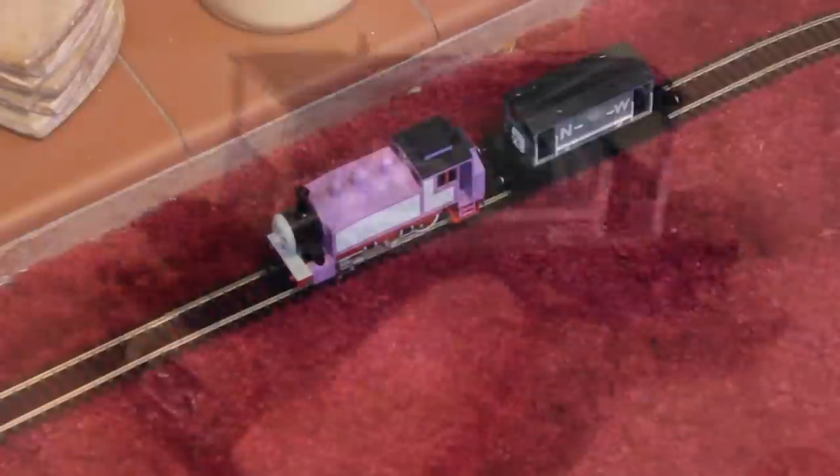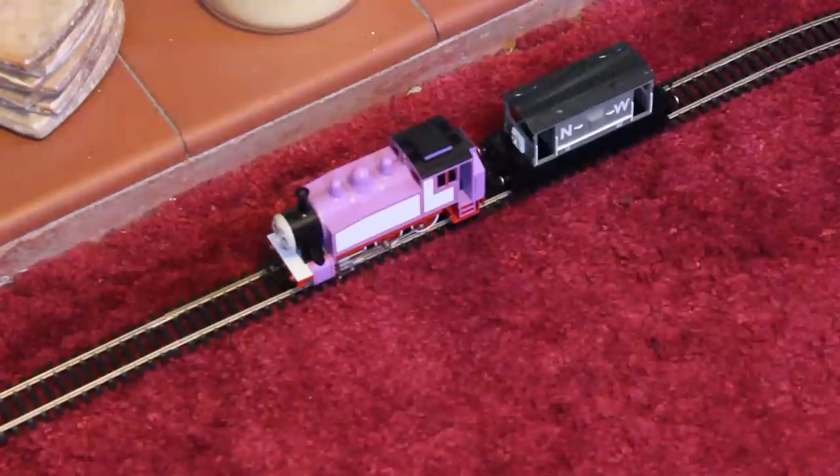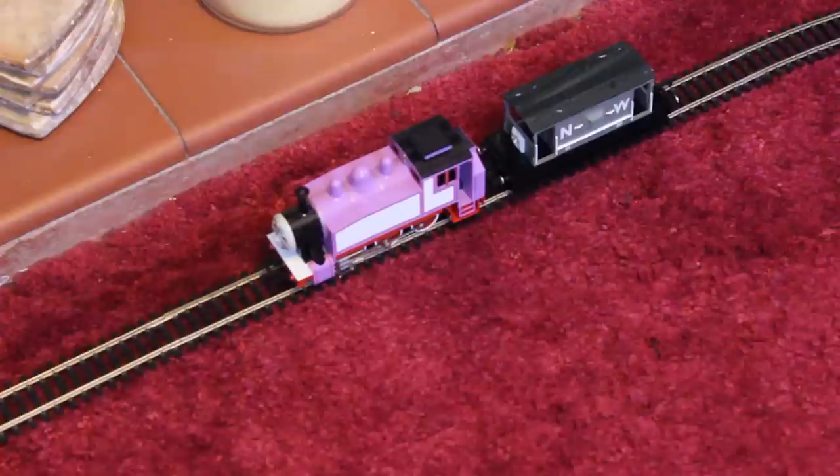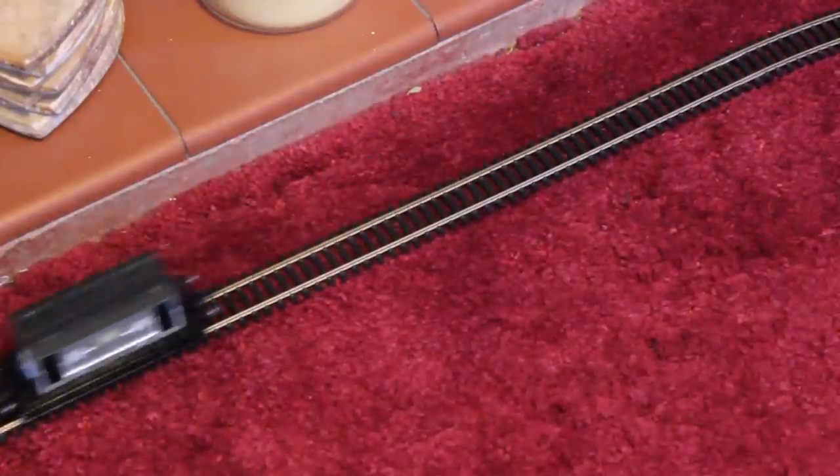So this is the test run. First time I've actually run this. I thought we'd get Rosie pulling it by herself to begin with. As you can see, the brake van's facing forwards at the minute, but you can face it either way. It doesn't really matter. But obviously, in real life, you'd have to change the lamps on it so it's got the right head code. But here's the moment of truth. Like I said, nothing's gone wrong with me before. Would have helped if it was in the right direction, but never mind.